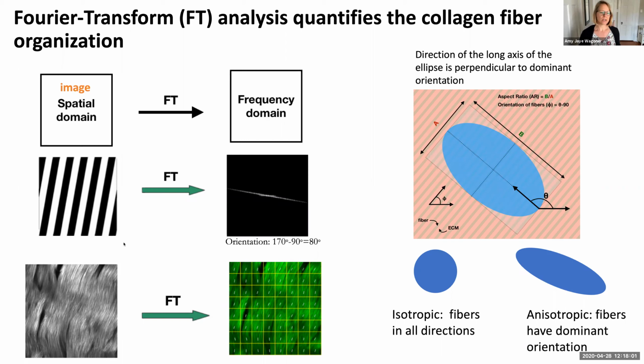And if we do the Fourier-Transform on that, we get a line that's shown here. Okay, so that line has a particular orientation, and that orientation of the line is related to the orientation of the fibers. In fact, it's rotated by 90 degrees.